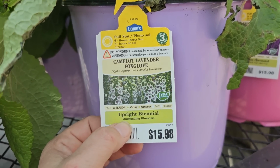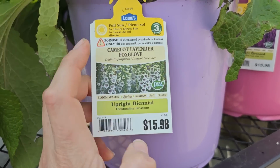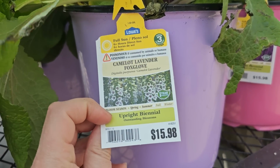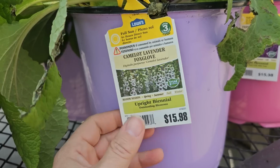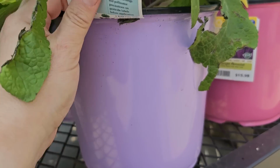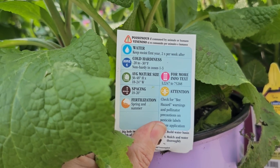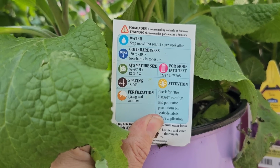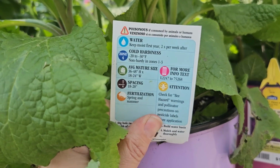But the Camelot lavender foxglove is called a biennial, which means it'll bloom for you this year, and chances are it will not return next year. But you can scatter the seeds around, and then you'll get some seedlings. These self-seed prolifically, so that should not be a problem, unless it was a sterile seed, which in most cases, for these, they're typically not. $15.98. And let's see, these get pretty good size. You want to give them some space. They are hardy to zone 4, so -20 to -30 degrees Fahrenheit. They get to be 36 to 48 inches in height and 18 to 24 inches in width.